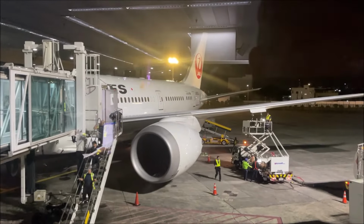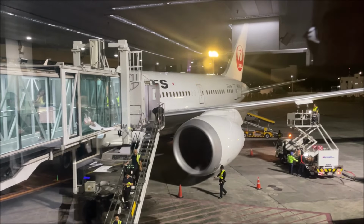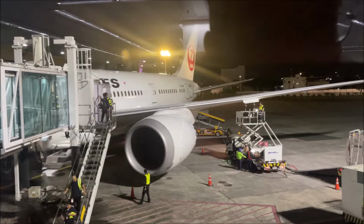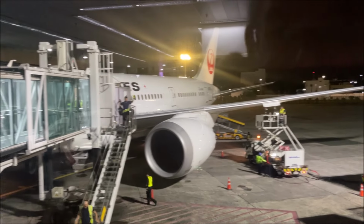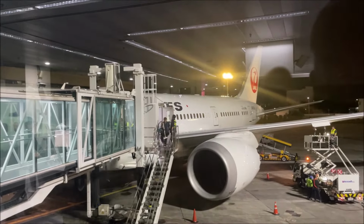All right, there's our plane in Manila that's gonna be taking us to Tokyo. It's a 787 Dreamliner. And it's like they're fueling it up, cleaning it up, and we'll be heading out of here shortly. Well, this is a first. The lady told me I can board with the senior citizens. That's okay, I'll take it. So here we go. Japan Airlines.